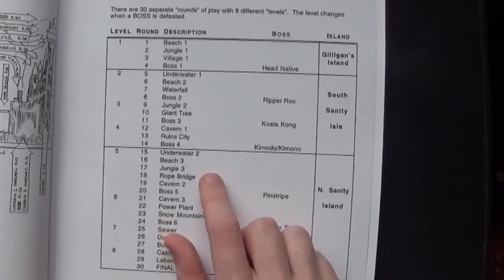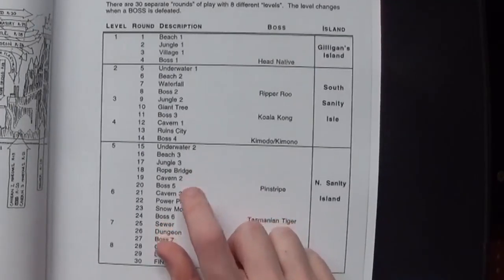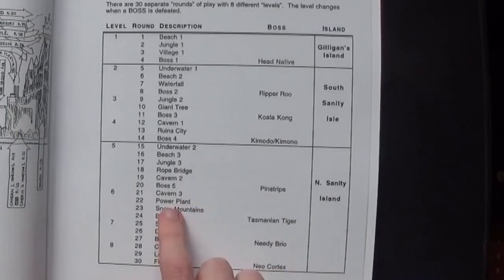We only saw one in the game. Jungle Tree, Rope Bridge. That made it. Infamously made it in the Insane Trilogy. Cavern 2, Boss 5, which was Pinstripe. Cavern 3, Power Plant, Snowy Mountains.